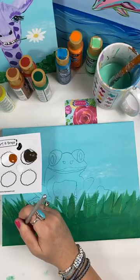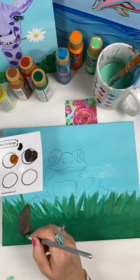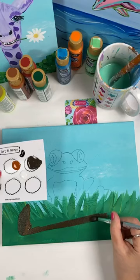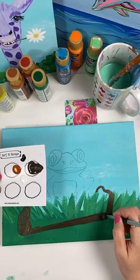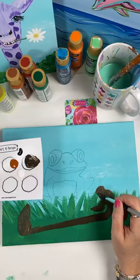I'm going to grab a little of this and put this up next to the end of that branch just to show the difference. And then come along and just fill in this log. I did mine kind of crooked. You can do it however you want to, straight or crooked or whatever. Now I'm going to go to a smaller brush once I go up around his toes and everything. But for the majority, I can get a lot of paint on here before I need to do that.